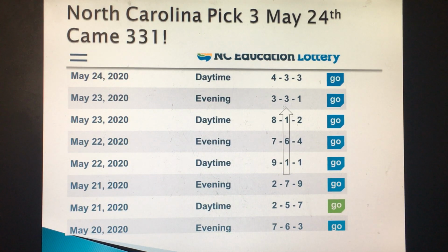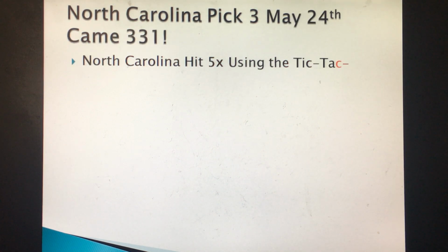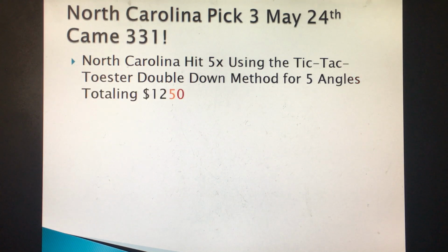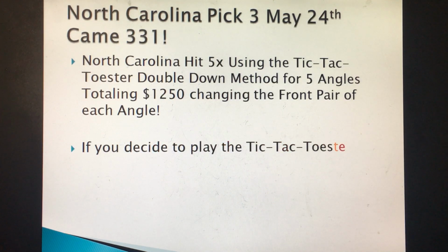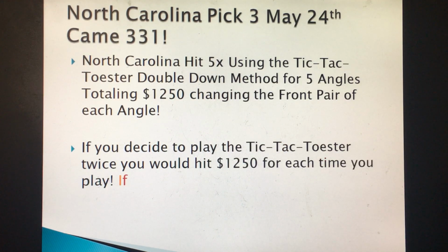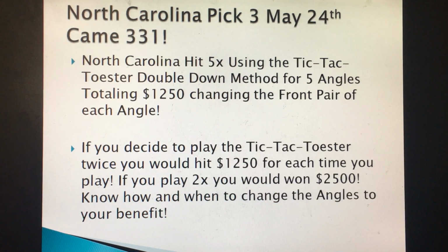That's $1,250. You will hit North Carolina 5 times using a double down system for 5 angles that came. Not only that, if you try to play it 2 times, again, you want to play all 16 angles not only once but twice, you hit $2,500. And then you play it 3 times, you multiply 1,250 by 3. You want to play it 4 times, so on and so forth.